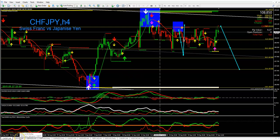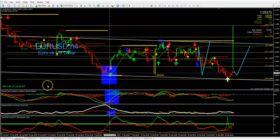The next pair that I have for you guys is the euro versus the US dollar. The analysis is done on the 4 hours, as you see here, H4. What did I say last Sunday? I said the market was trending up based on the triple arrow. I clearly said the market was going to reverse back and retest our 61.8 Fibonacci line, and that's exactly what it did. I also said it was going to drop back down to our 23 to our 0 Fibonacci line, and that's exactly what it's doing currently. So this is another great analysis.